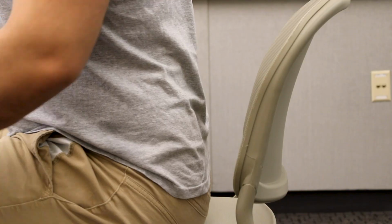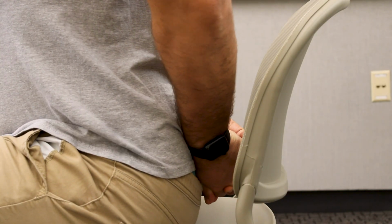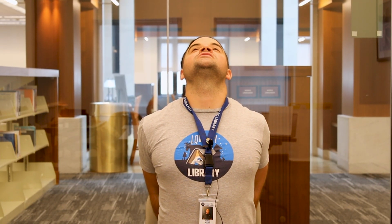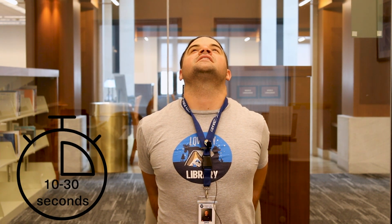For our third stretch, an area that gets really tight when we are on our computers all day is our pecs from around the back. So what we want to do is, again, engage our core, bring our hands around the back with our thumbs facing our back to open up the chest and bring the chest open wide. And add a chin stretch in here. Lift your chin up to the sky, you should feel it in your neck. Hold this for 10 to 30 seconds. Breathe through.